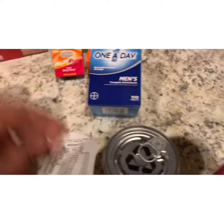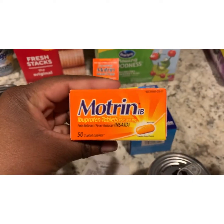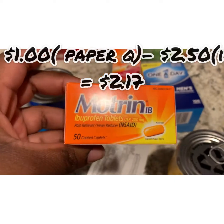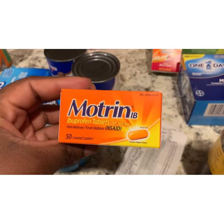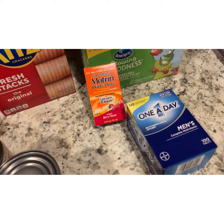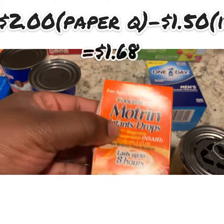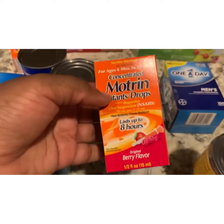Then we got the Motrin caps. We got these priced at $5.67. I had a coupon for $1 off, and Ibotta was giving $2.50 towards this. So these are like $2 and some change. So that's pretty good. Then we got the Motrin Infant. So these were $5.18. I had a $2 off coupon, and then Ibotta was giving me $1.50 off. So this was also like $2-something. That's pretty good. And my baby could use this.